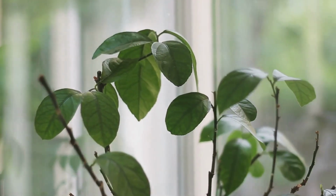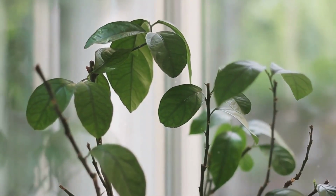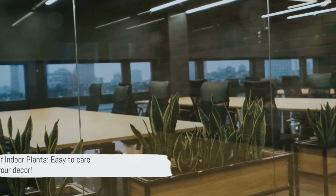But here's the best part. You don't need a sprawling garden or even a balcony. Indoor plants are perfect for apartments, offices, and even those awkward corners of your home that you're not quite sure what to do with. Now, are you ready for the big reveal?